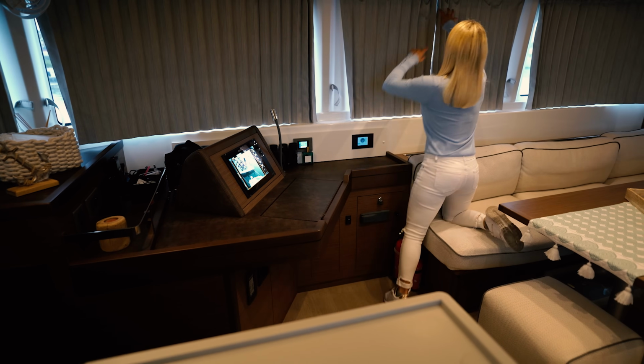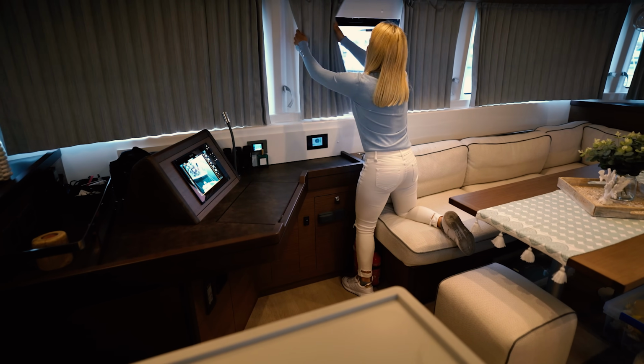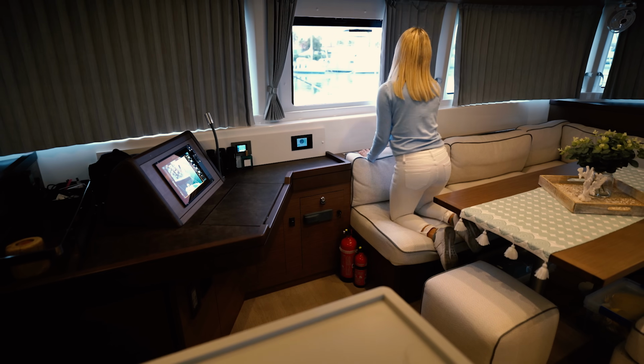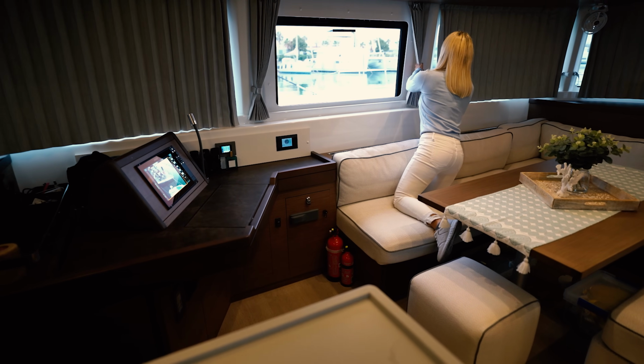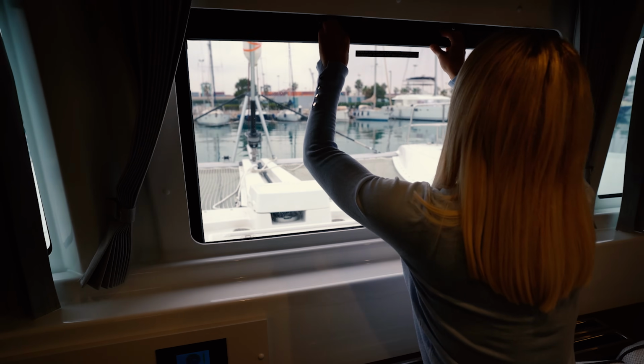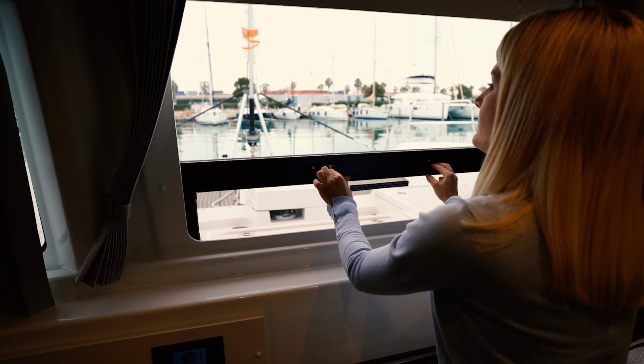We have a secondary nav station inside of Joy, mostly used for long passages, but equipped with all electronics needed to sail the boat from the inside. On boats like this one, everything seems to be a factory optional and an add-on. This window is another favorite optional of ours that is very functional and we use it a lot.